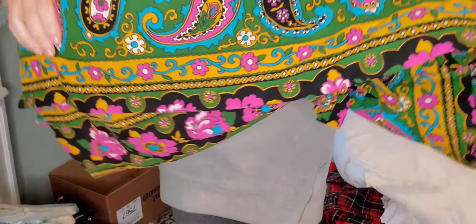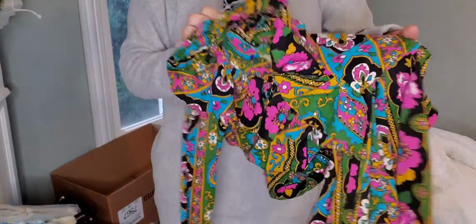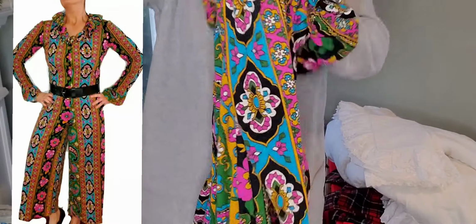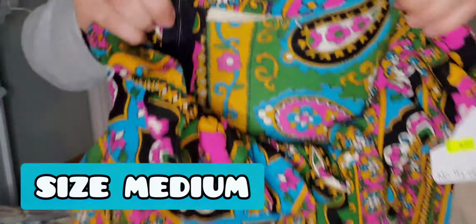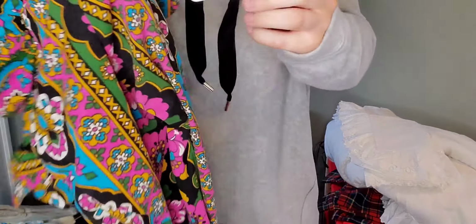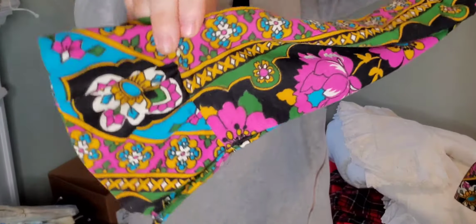Absolutely love this print. This is so fun. It's like a retro paisley jumpsuit. Oh no, it's not handmade. The tag actually has been cut out of it. Again, this was in their vintage section. Right here, I paid $10 for it, which is totally fine by me. It is a really funky 70s, I believe, disco jumpsuit.